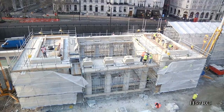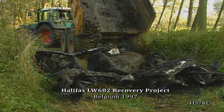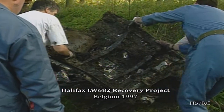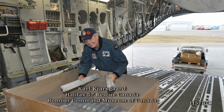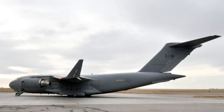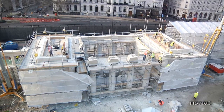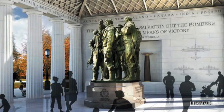Well, the 1,000 pounds of ingots as part of the roof is tremendously significant and tremendously symbolic. I mean, it's aluminum from Canadian Halifax bombers that participated in Bomber Command. It doesn't get any more real than that. And have those melted down into ingots and then obviously shipped to England in the back of a C-130 from the Royal Canadian Air Force, and become part of the monument itself is an incredibly significant achievement for Carl and 57 Rescue. And I think anybody who goes there should know that I guess you can't reach the roof, but at least know that is physically part of Canadian history and Canadian sacrifice in World War II.